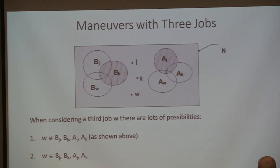So now we have the situation where we have the open pair J and K, and we've got a third job, say W. Now I put W here in the picture, but it doesn't necessarily have to be in this area. It could be residing in BJ or BK already, or it could be in AJ or AK, right? It certainly wouldn't be in its own BW or AW set. It couldn't be there, of course, okay? So we have pretty much two cases. W doesn't exist in any of these, which is where I'm showing it, or W exists in any one of these four sets.